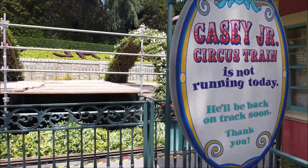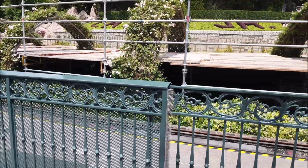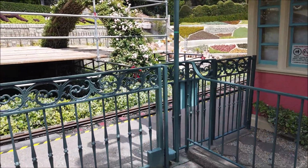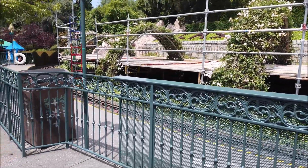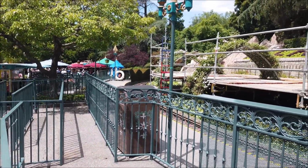So Casey Jr. is closed, but look at this. They've actually got scaffolding up, and that's over the water. It looks like it's the canal boats they're doing the maintenance on, and maybe they just have Casey Jr. closed because you see they have scaffolding near the track. Interesting. I wonder what they're doing.